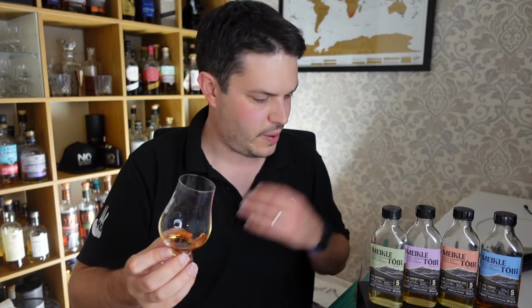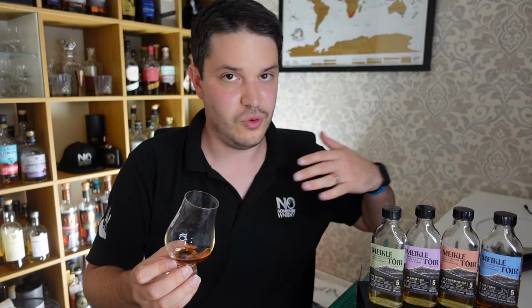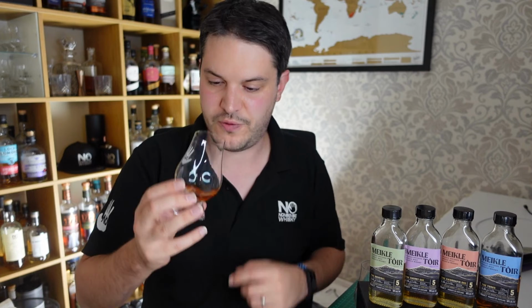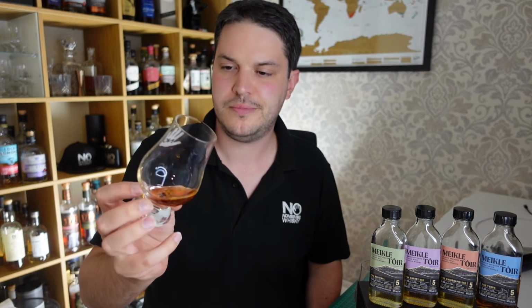In comparison to the other ones, again, all good whiskies, but this one's got a much richer, more viscous mouthfeel. Now it's a lot as well. Very peaty. Quite an assault on the senses, but in a good way. If you like your peat, you'll know what I mean.